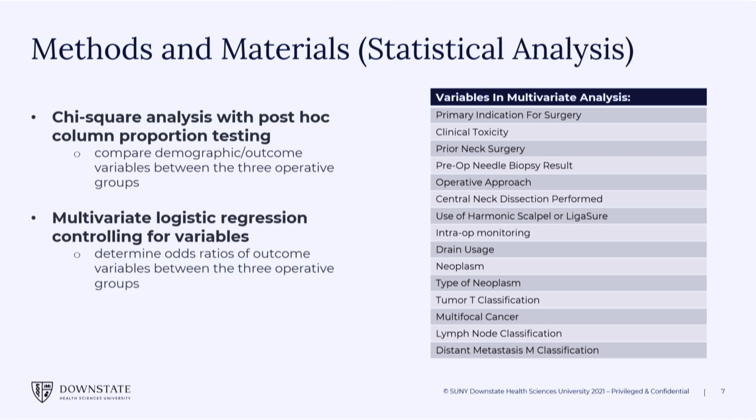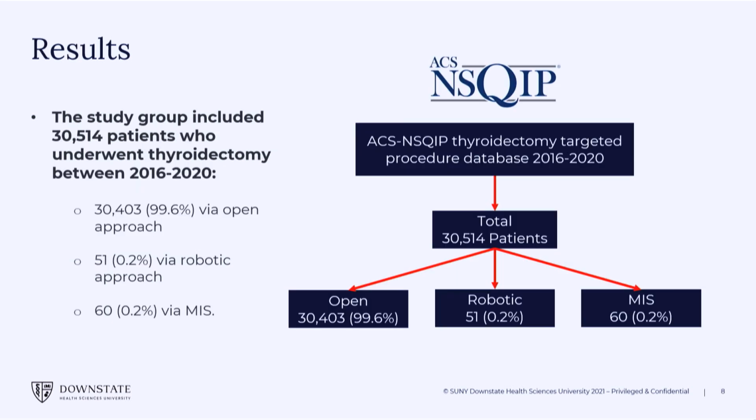We used chi-squared for univariate analysis between the listed demographic variables, and then a multivariate logistic regression model, including all of the demographic variables listed here, to determine the odds ratios for the outcomes between the three groups.